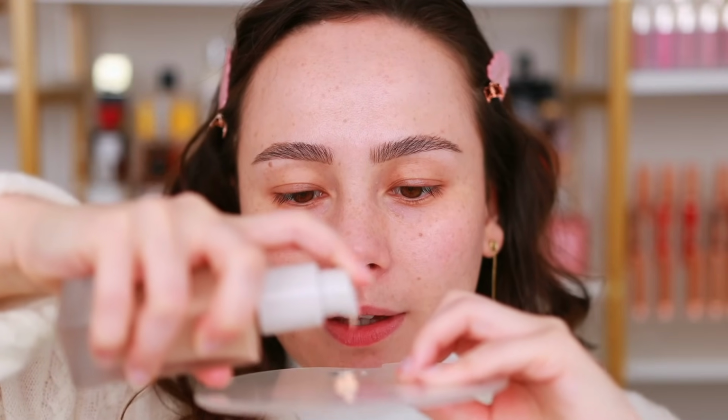I'm using the shade 8N. We'll see how this is on me. The packaging is gorgeous. Now, the other skin product that I've tried from them, foundation-wise, is the one with the balls, the ball chunks in there, and I didn't really love that one. So I'm hoping to redeem their complexion with this one. So this is the consistency. Let's try it on my face. This looks like it's going to be a decent color on me.